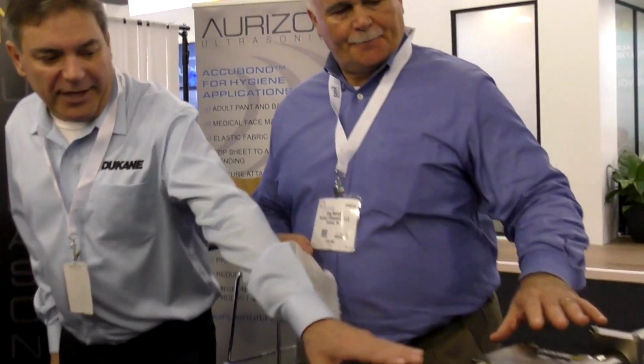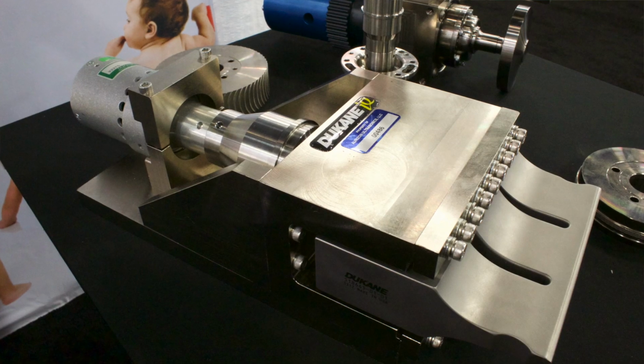And that's in the general rotary market. But what's happened now, why this is kind of unique, is we've also gone from the rotary, with the rotary continuous bonding horn, to allow Aurizon to offer to the customers the blade technology, which Greg talked about before.